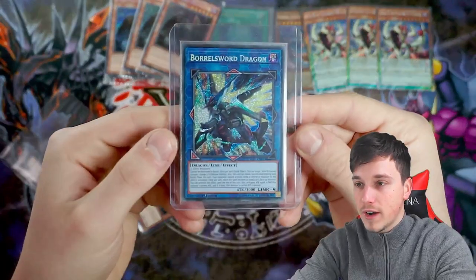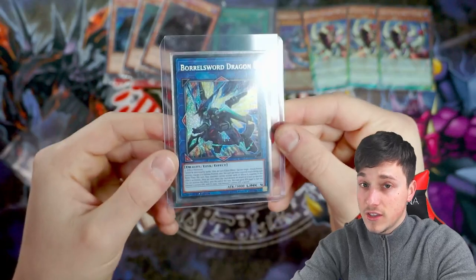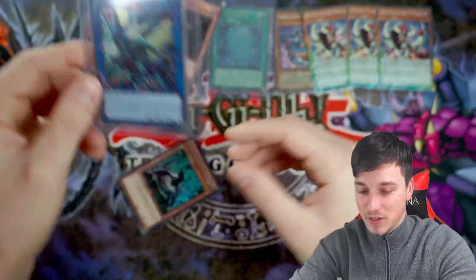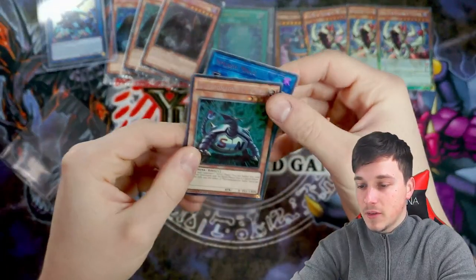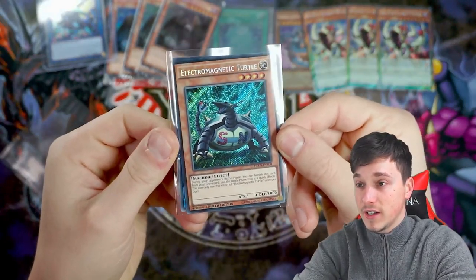Got a Boreal Sword Dragon from CYHO, Cybernetic Horizon. Solid card. Just seen the summon in the anime for the first time. Absolutely awesome. And I also picked up an Electromagnetic Turtle and a Splash Mage, just because I love this turtle. I think it's a really underrated card.